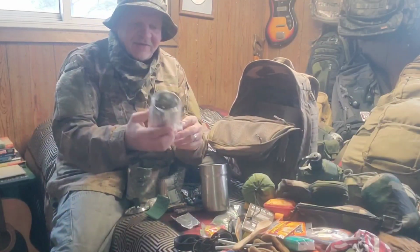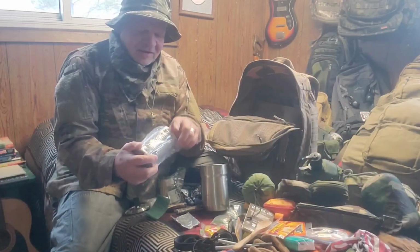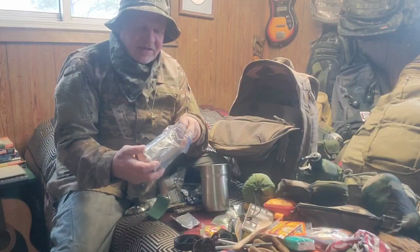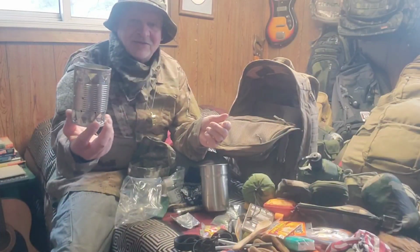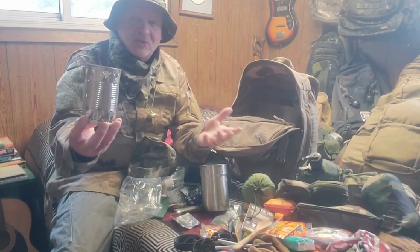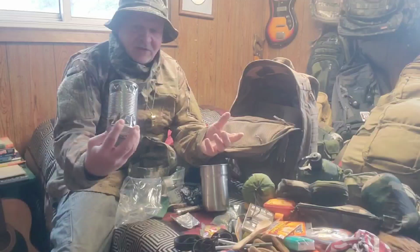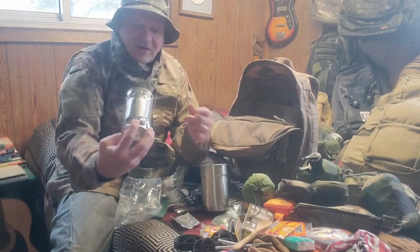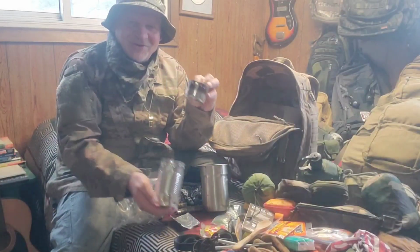And then I have a fire can. I love making these fire cans out of soup cans. And they're just my favorite way to make a twig stove. They're free. Make them out of soup cans, coffee cans, tuna cans. I have a whole bunch of different sizes because different sizes work good for different things. So I have a fire can in here. And inside the fire can, I have an alcohol stove.